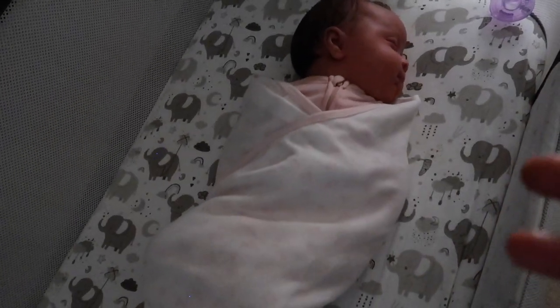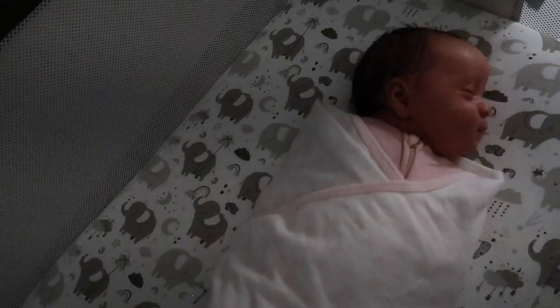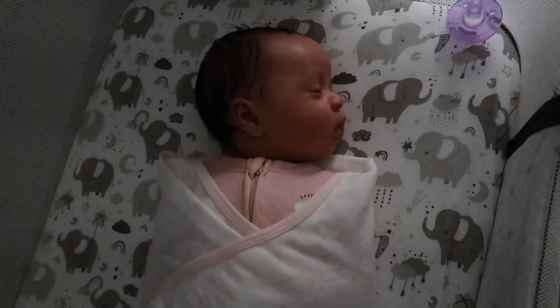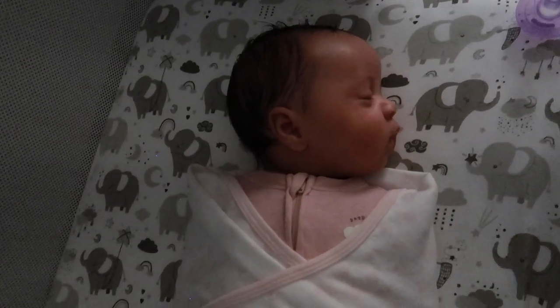If you're a new mom and you don't know how to wrap a baby like that, just for them to be comfortable. She's like, what is going on? She was stretching. She loves to stretch a lot, right? So that's what she was doing. Now she's like, just let her sleep for a little bit. She's gonna wake up anyways.